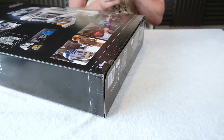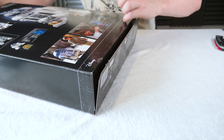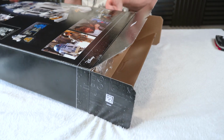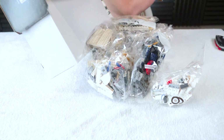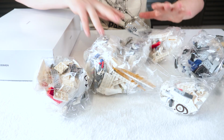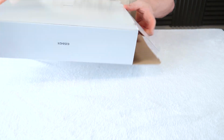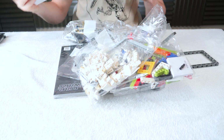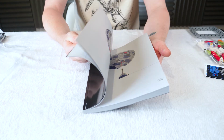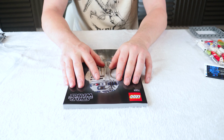Right then, let's cut the bottom of this open, see just how many pieces this set actually has. I'm gonna guess it's a lot of bags. It's a, oh my, oh wow. Brace yourselves. There's another box! So, there's a few of the bags, and another box. Okay, suppose we should cut this open and see how many bags are in here. A lot. A lot is the word we are going to use. This is going to take some time. That's nearly 300 pages. Okay, brace yourselves, and let's begin this build.